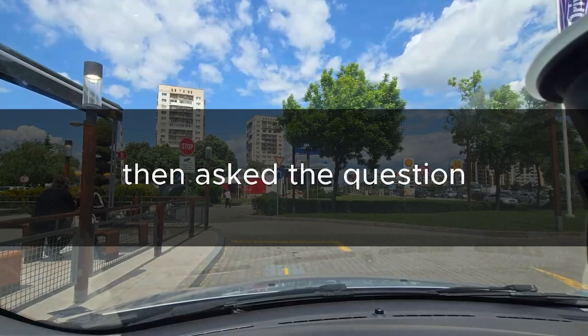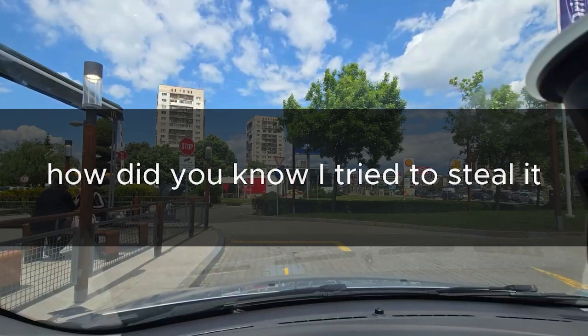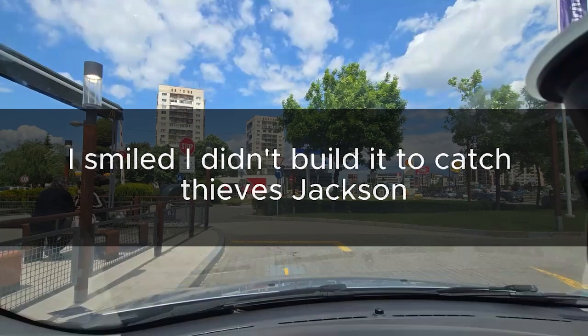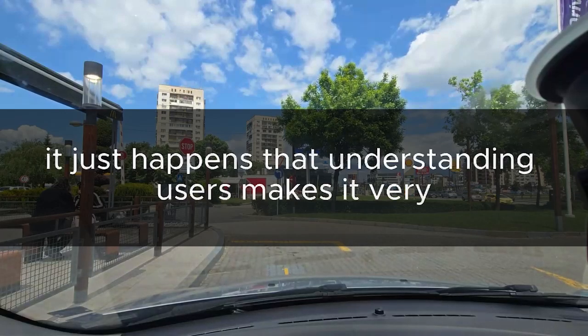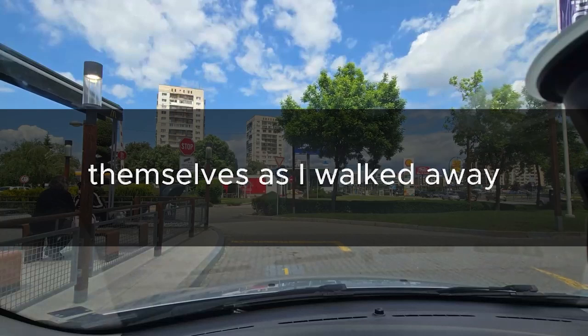He nodded, then asked the question I could see had been bothering him. "How did you know I tried to steal it? How did you know to build in that security feature?" I smiled. "I didn't build it to catch thieves, Jackson. I built it to understand users. It just happens that understanding users makes it very good at spotting people who don't understand it themselves."